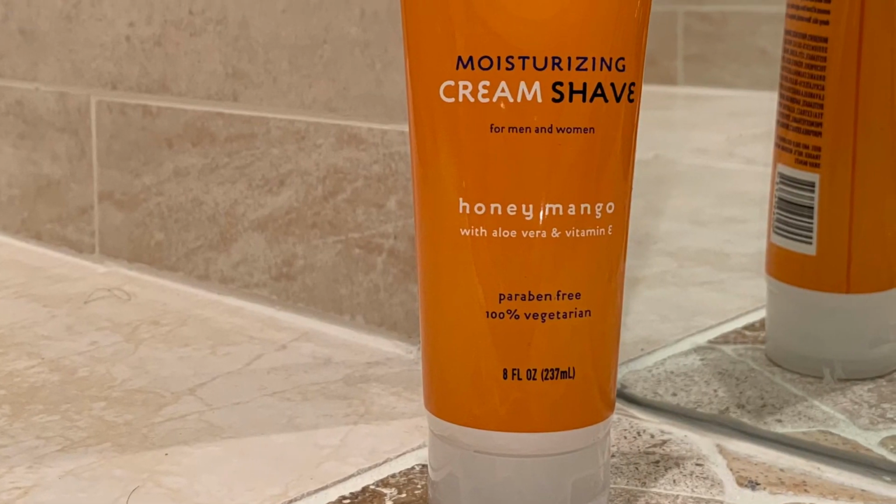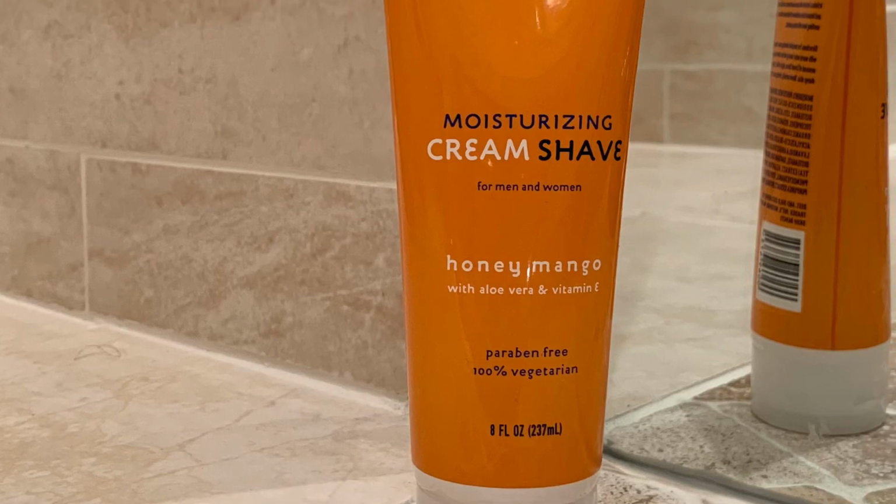I don't feel like it really helped me get a closer shave. I didn't really notice a difference between just using soap, which is what I normally use to shave my legs. I don't buy shaving cream, just use some regular soap, lather it up. So yeah, I'm definitely not going to repurchase this. It's just an unnecessary step. You can get just as good results with something else.